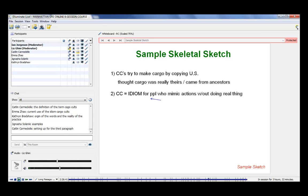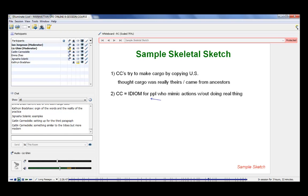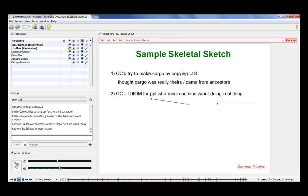What do we expect? I went from history, and now I'm talking about how this is why the word has the meaning. Yeah, something similar to the tribes, but more modern. An example of how cargo cults are used today, or cargo cult thinking or behavior, right? This is what we would call the twist, okay? This is the twist where we go from the past, this thing in history, to, okay, now it's an idiom for people doing the real thing, and then finally to the third paragraph where, sure enough, we give an example of modern people, cargo cult scientists. All right?